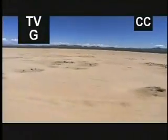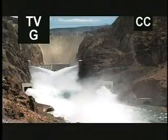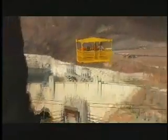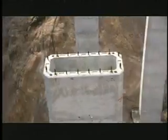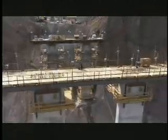The Nevada desert, home to one of America's most iconic landmarks, the Hoover Dam. Right next door, a team of engineers and construction workers are building America's longest concrete arched bridge. They're falling way behind schedule. That's because they're facing some of the toughest obstacles ever seen in bridge construction.